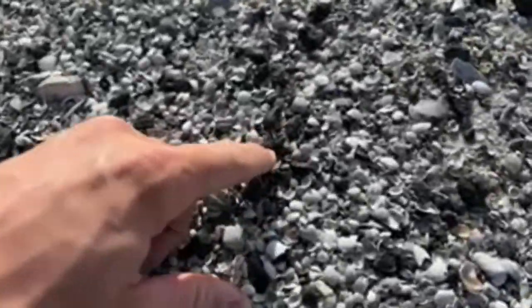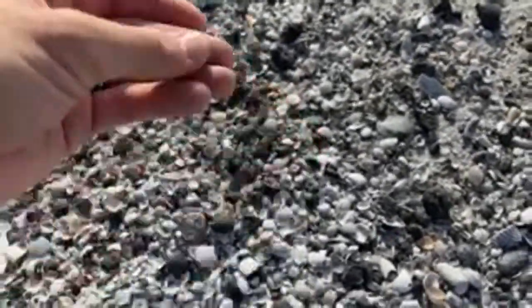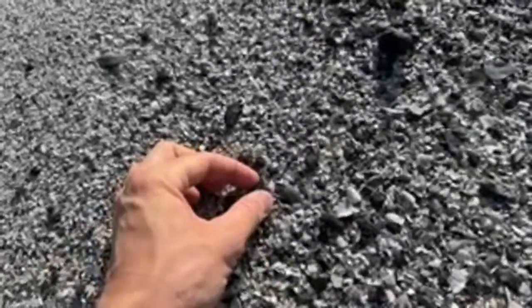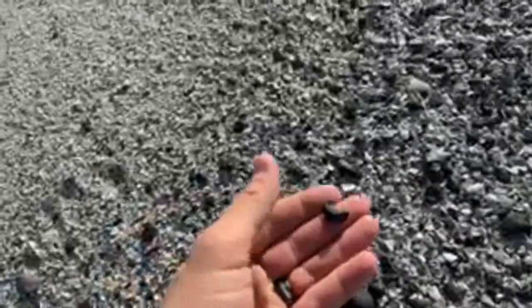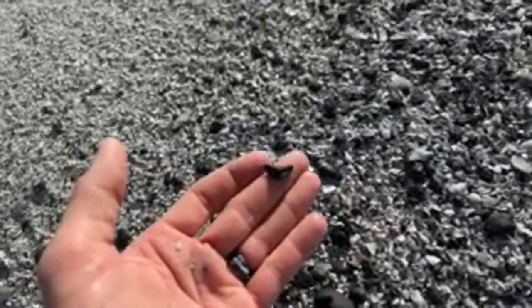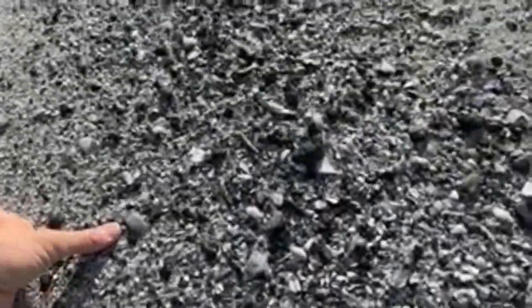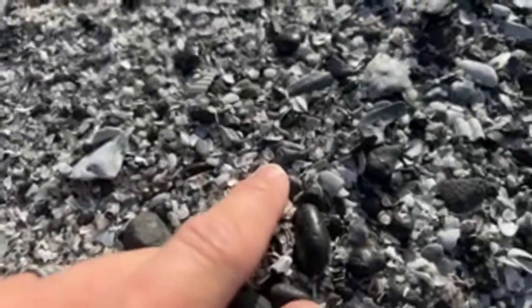There's one. Little reef shark tooth right there. I guarantee you there are dozens in all of this. Yep, there's another. Here's a root of an extinct long-toothed tiger shark. Oh yeah, there's another. Right there.